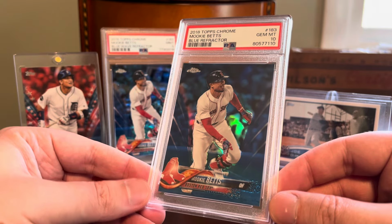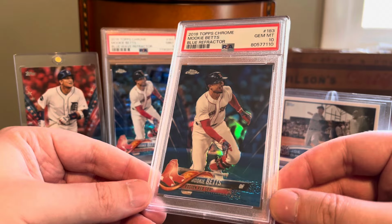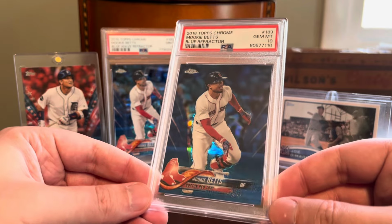And that's because I don't really buy PSA 10s or pay up for them on my own. But of course, if I sub a card like I did here and it comes back at 10, that's just a bonus. I'm not going to turn that down. So really nice bets here.